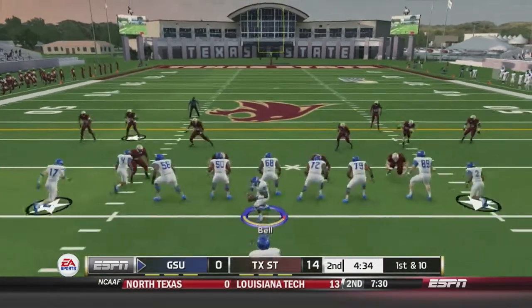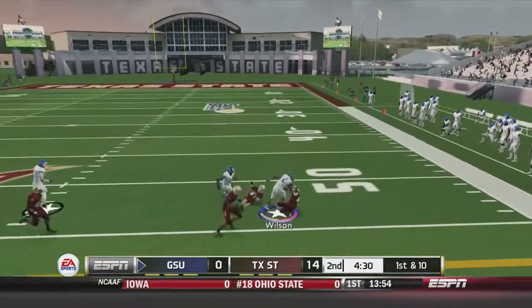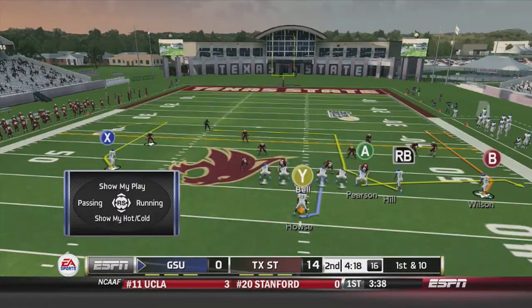First and 10 now. Bell under center. He will fake the handoff. He's going to roll out right, throw on the run, and hit Albert Wilson for a first down near midfield. A 16-yard catch. First and 10, Panthers.